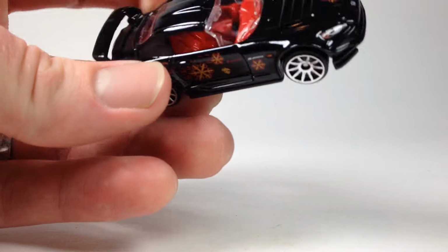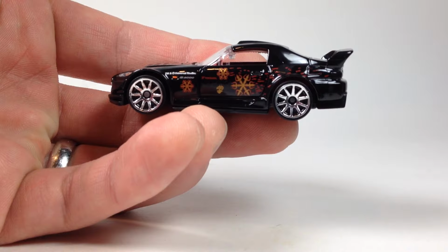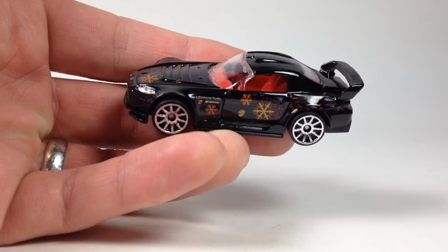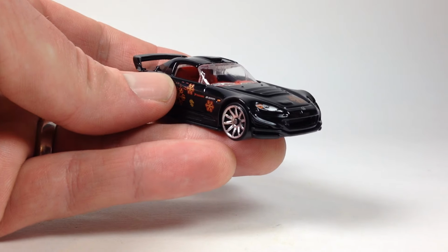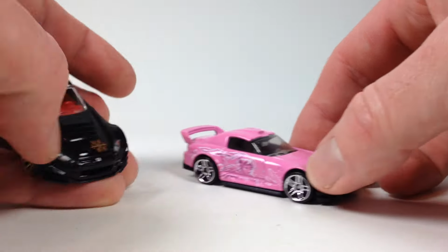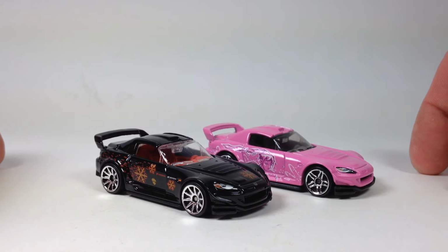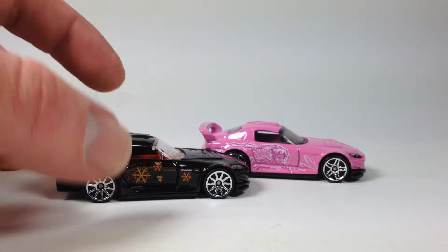Anyway, 2011 mainline debut. It was a 2012 Supra. It was in the Cool Classics series. Got a convention piece with a metal base. It was in the last Fast and the Furious release, which here it is right here in pink. So there's your last 2 releases of this vehicle. And that is your number 1 in the 2017 Fast and Furious series.